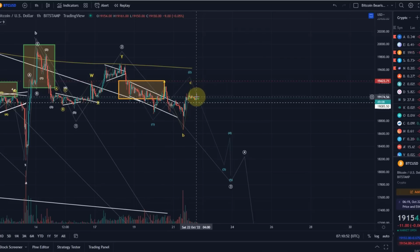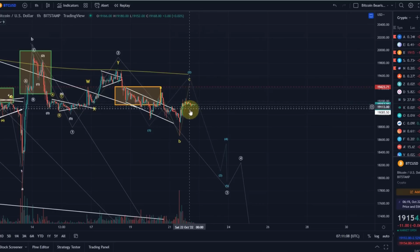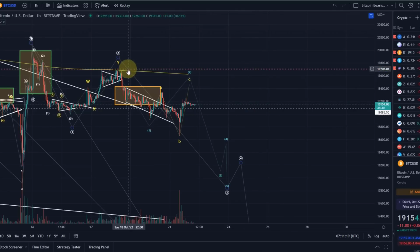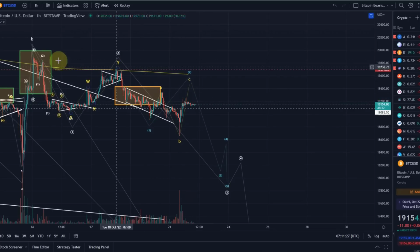If we go above the end of the wave A, it will become an expanded flat, and that high would be at 19,350. As per this labeling, it wouldn't be a problem to go above that level. That can happen, so it leaves a bit more space for upside movement. But the level that we must not break in this scenario, which would invalidate it, is the $19,700 level, this wave 2 high, because wave 2 cannot go above the beginning of wave 1.